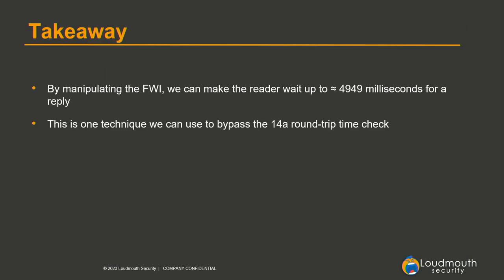And as for how long we can get the reader to wait between frames, if we set the FWI to its highest value of 14, we can make it wait 4,949 milliseconds, which is almost 5 seconds. I'm not sure why that's supported by the standard, because I don't see a real use case, but it's very convenient for us.